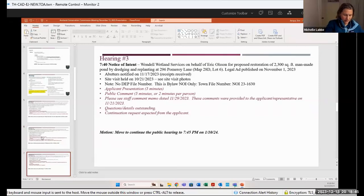Okay, so next we have a notice of intent for Wendell Wetland Services on behalf of Eric Olson for proposed restoration of a 2,300 square foot man-made pond by dredging and replanting at 296 Pomeroy Lane, map 28D, lot 6. So I think we're still waiting for some information from this applicant and we're moving to continue the public hearing. If there are any questions, public comment here.